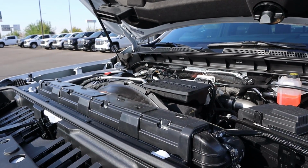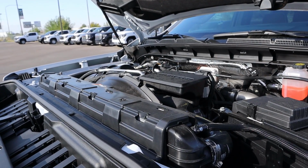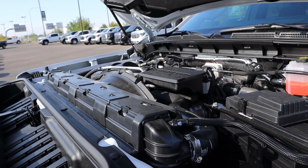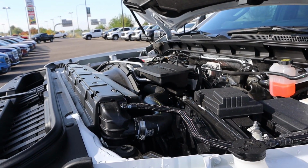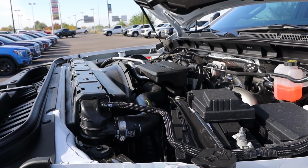Under the hood, we have a 6.6 liter turbo diesel V8 known as the Duramax that goes through a 10-speed automatic transmission. Power outputs are 470 horsepower and then 975 pound-feet of torque.